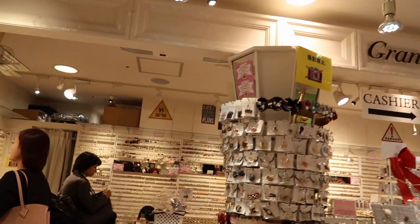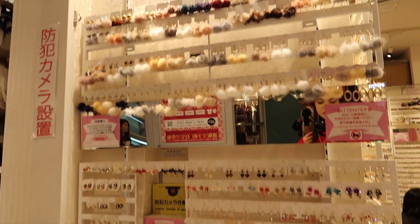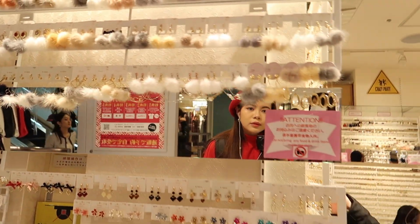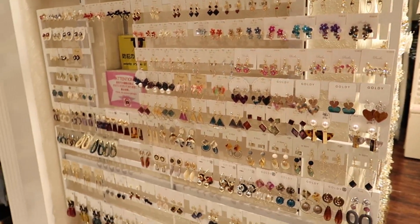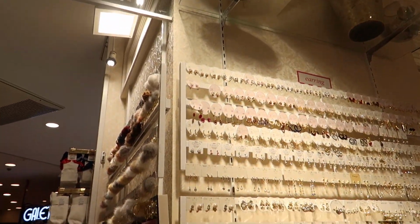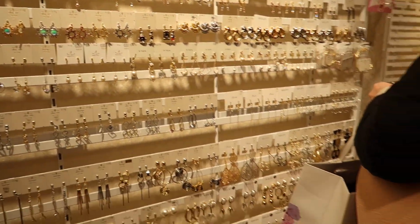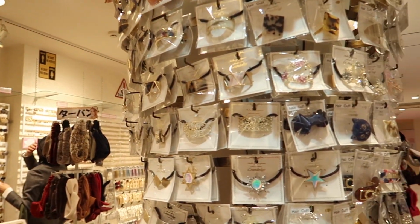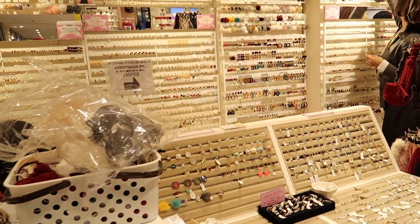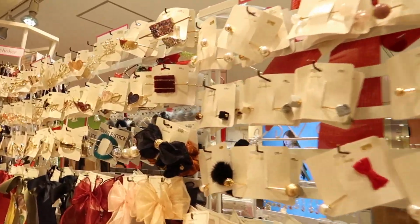I also went here to buy Christmas gifts for my family and friends, and this accessory store is a great place to buy unique designs that will suit each individual's taste. The store assistant told me that they have hundreds of designs ranging from simple and extravagant earrings, rings, bracelets, necklaces, and hair accessories that you can wear on any given occasion.